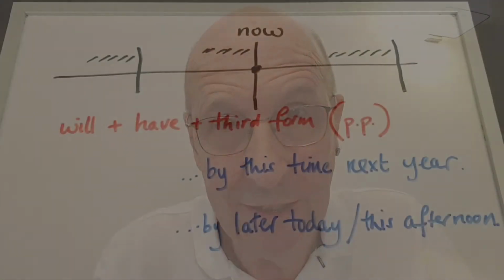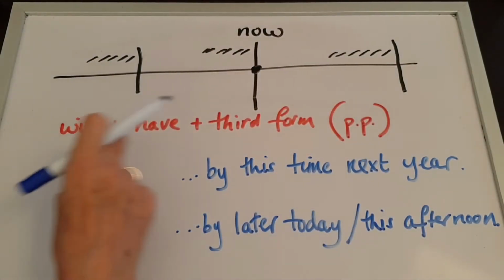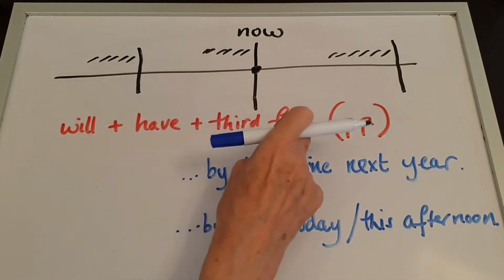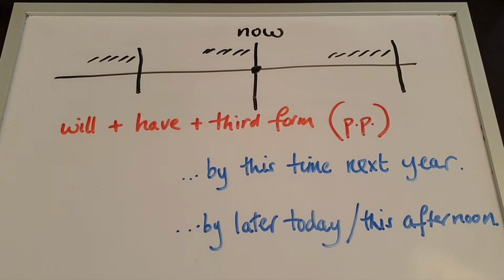Now, let's look at those two sentences in detail. We make the future perfect tense in English with will plus have plus the third form of the verb, the past participle, PP, past participle. So, remember our two sentences from earlier.